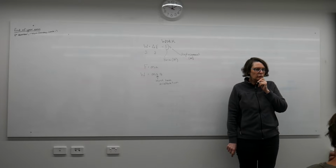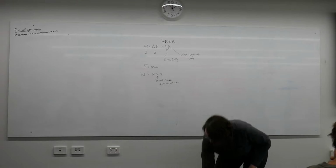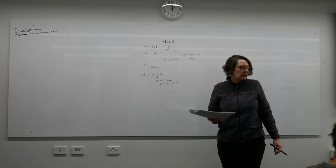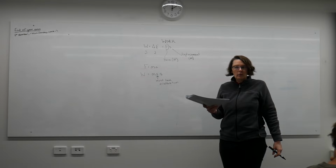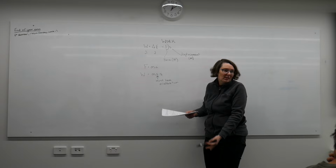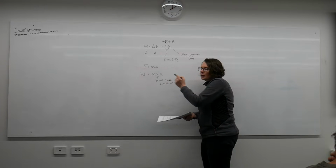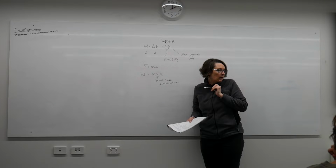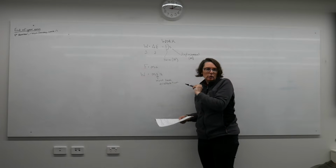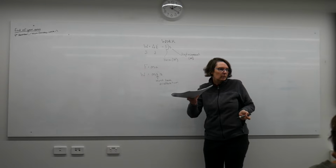Okay, so I've dropped my book on the ground and now I'm going to bend and pick it up. Have I done work? Yes, I have. I have lifted it up from the ground about a metre, say, roughly a metre. What value goes here? 1. Yeah, so acceleration due to gravity. And then the mass here would be the mass of my book, wouldn't it?